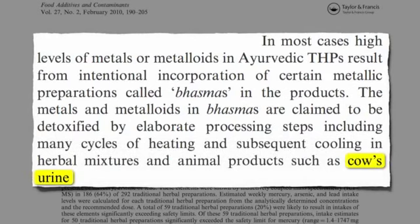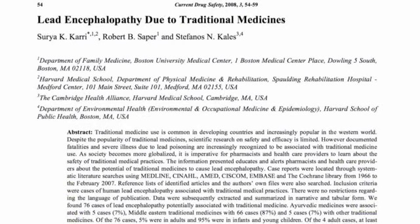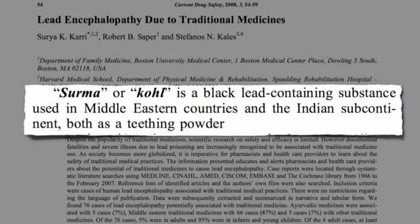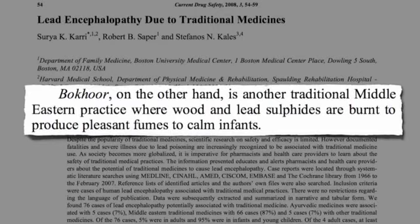This is not just an India issue. Traditional medicines from around the world incorporate these poisons. In the Middle East, saut is used as a teething powder for infants. It's 51% lead, one of a number of black lead-containing substances used as teething powder. Bakur is a Middle Eastern practice of burning lead sulfides to produce pleasant fumes to calm infants. They'll be calm all right.